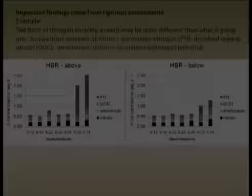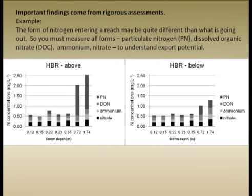Just an example that this kind of rigorous work, and I'm just giving you one slide out of a huge study, gives you another example of the kinds of interesting things that can come out of work like this. We found that the form of the nitrogen leaving the restored sites was often very different than the form coming in. So for example, in this case, when you look at what's coming into the restored reach at Howard's Branch, we have a lot of particulate nitrogen. When you look at what's going out, there's been a huge reduction in particulate nitrogen.